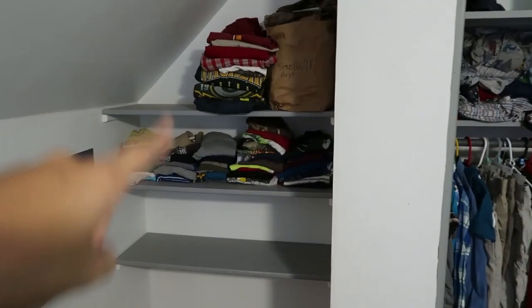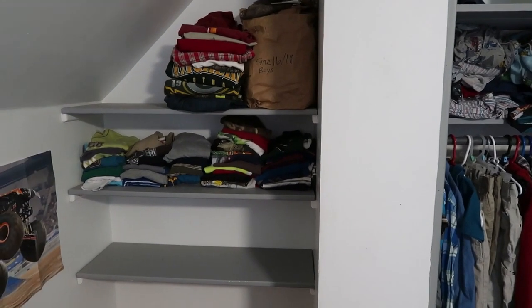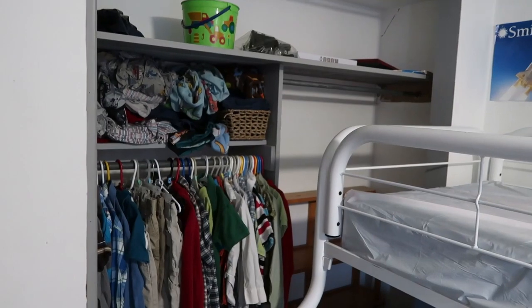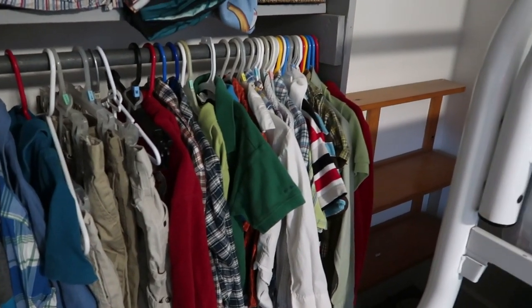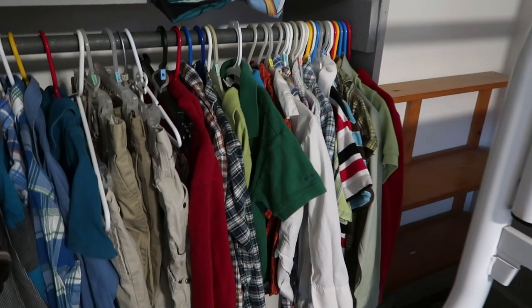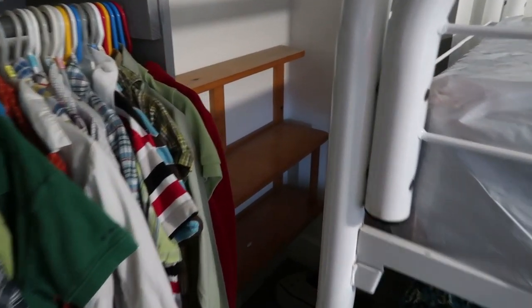Right now I have clothes that they'll be growing into, and I think maybe winter clothes of the same size so that they wouldn't ruin them in the summer. But look at their closet. This is Matthew and Joshua's church shirts, and I only have enough hangers and room for Joshua's church pants. That's why Matthew's are in the drawers, but it already has some nice shelves in there.